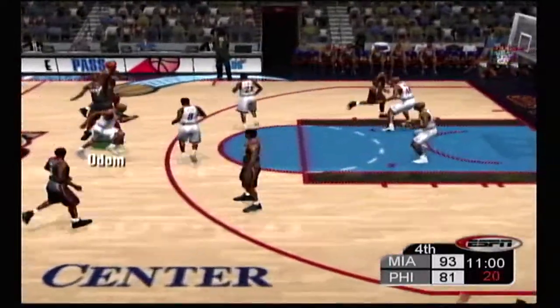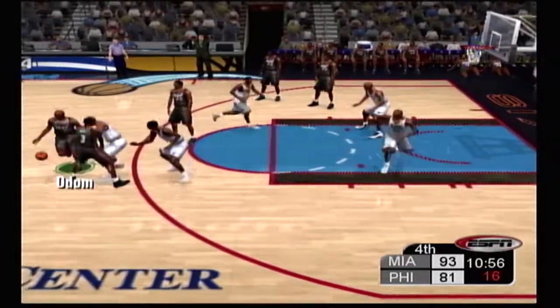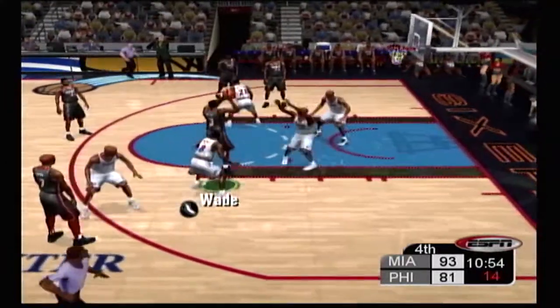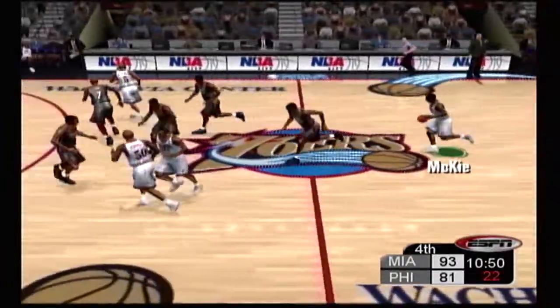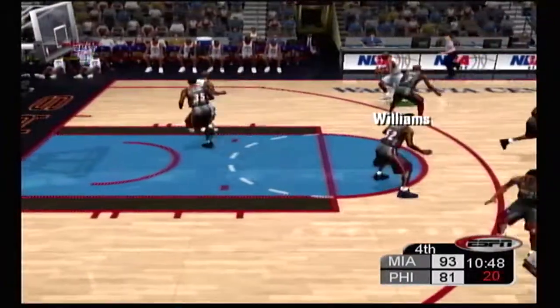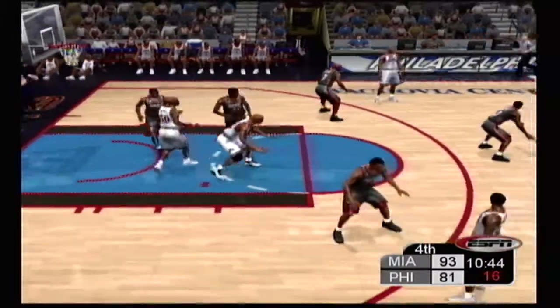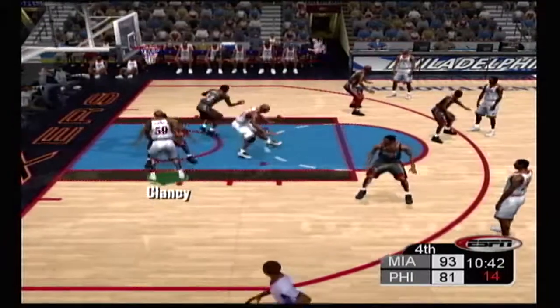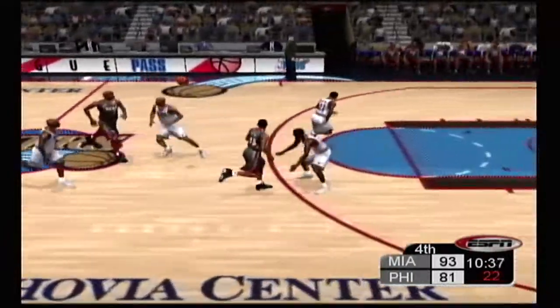Here in the fourth quarter, pass caught by Odom. To Wade. Wade takes the shot from the elbow. Not there for him. A few more feet in, and he would have had a good chance to sink that one. The 76ers with the ball, but they're down double digits. Here comes the double team. Clancy fades away inside. Not going down.